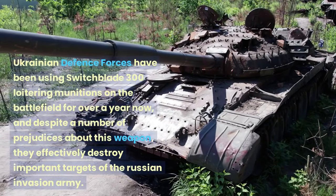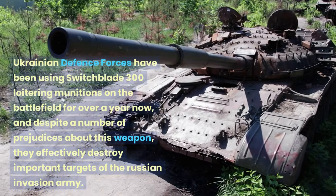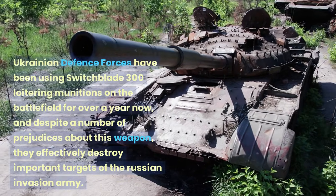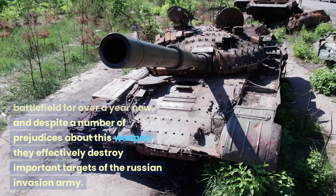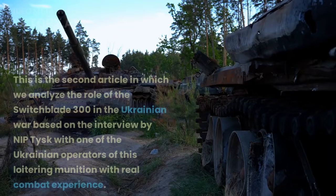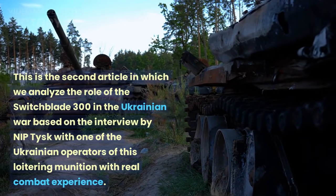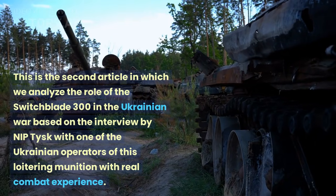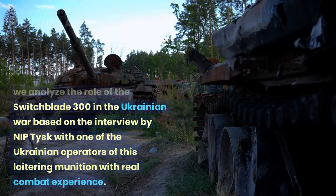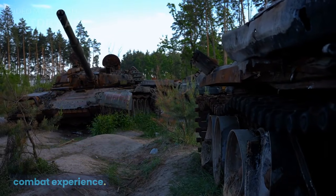Ukrainian Defense Forces have been using Switchblade 300 loitering munitions on the battlefield for over a year now, and despite a number of prejudices about this weapon, they effectively destroy important targets of the Russian invasion army. This is the second article in which we analyze the role of the Switchblade 300 in the Ukrainian war based on the interview by Nip Tysk with one of the Ukrainian operators of this loitering munition with real combat experience.